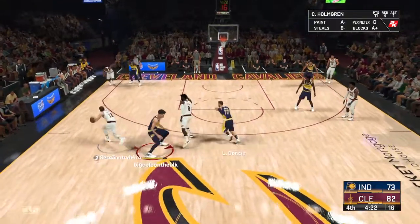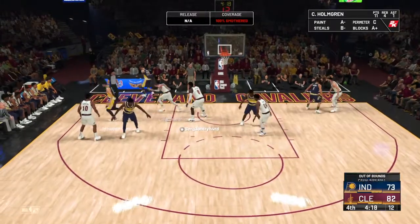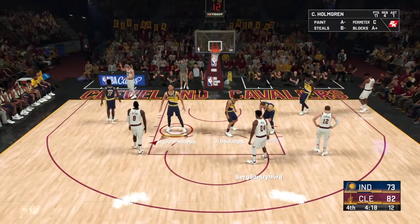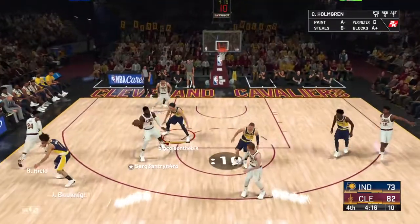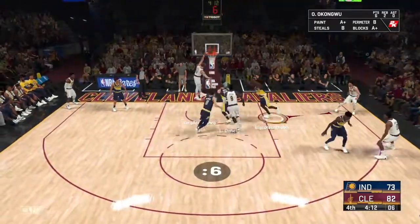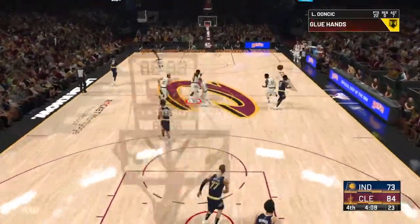Powerful two-hand jam. Here's Kennard. Whoa. Doncic with the block. And good instincts from Doncic. His coaches and teammates love when he's in hustle mode and gets those blocks. Kennard up top. Tries to the hoop. Oh my gosh, what are you doing stepping under the paint when there's a guy coming right at you?